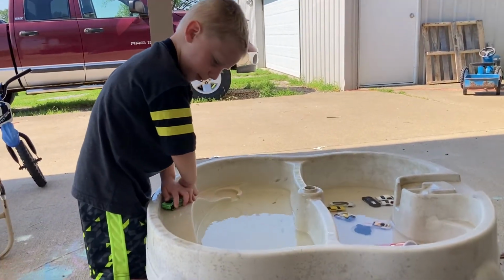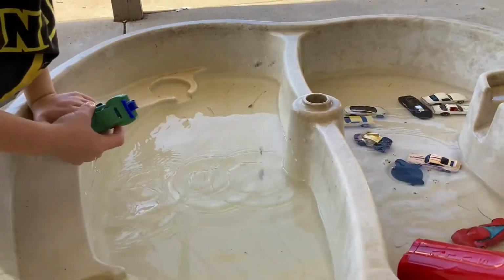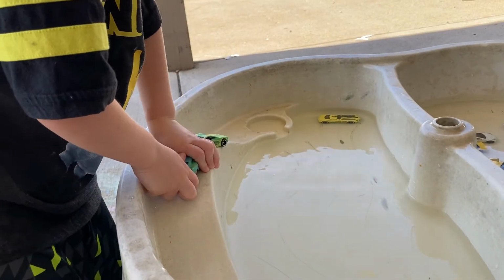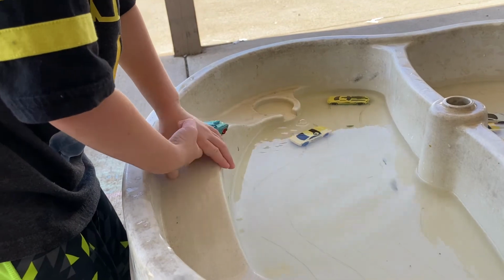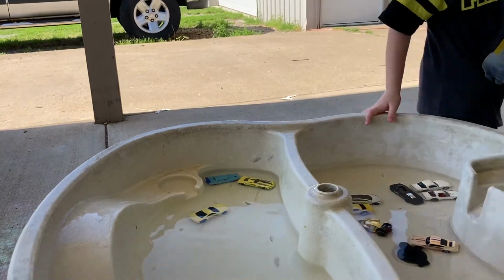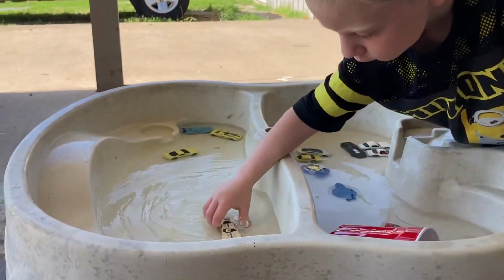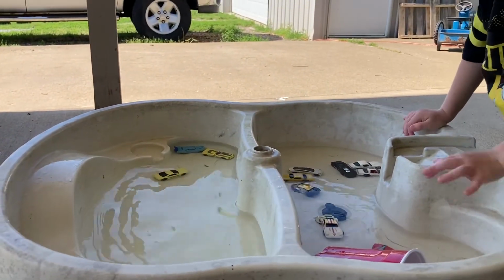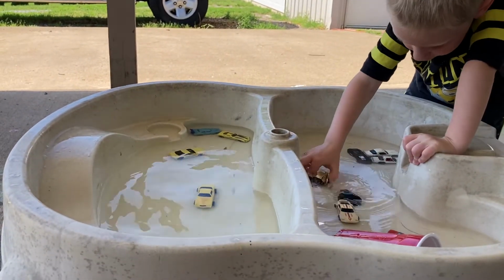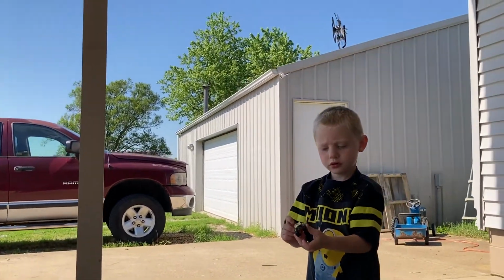Why, this one's not purple. It'll change. No, it won't.